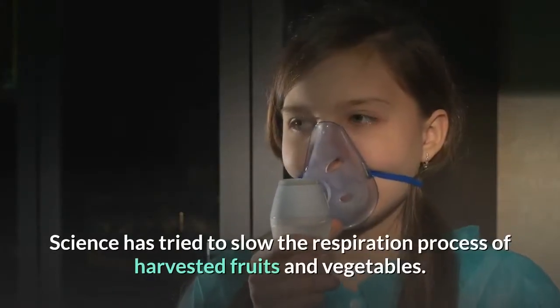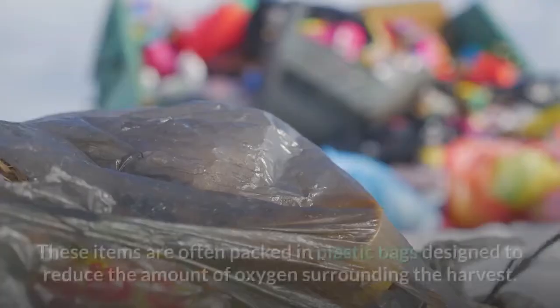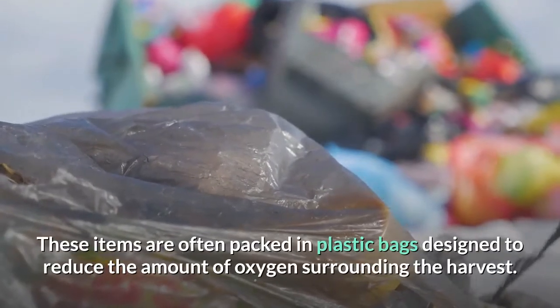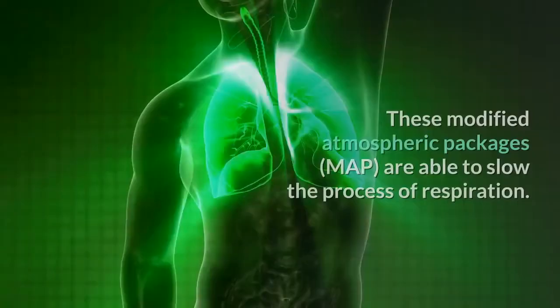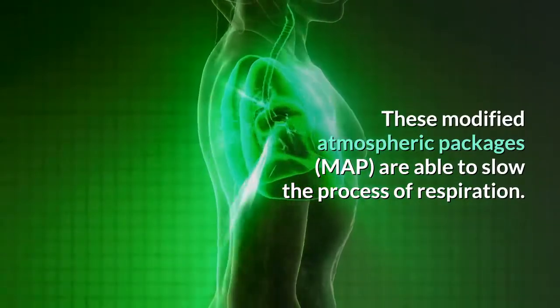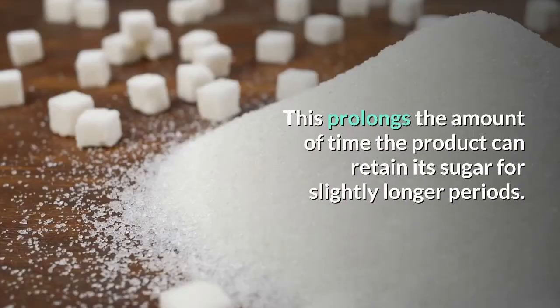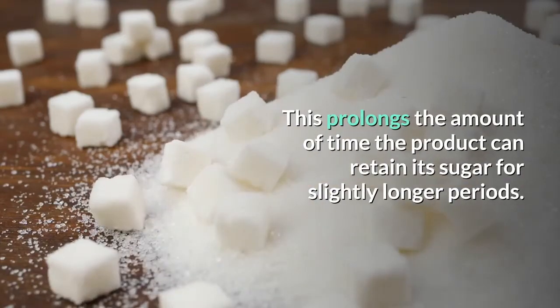Science has tried to slow the respiration process of harvested fruits and vegetables. These items are often packed in plastic bags designed to reduce the amount of oxygen surrounding the harvest. These modified atmospheric packages, MAP, are able to slow the process of respiration. This prolongs the amount of time the product can retain its sugar for slightly longer periods.